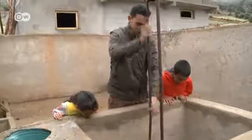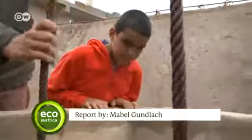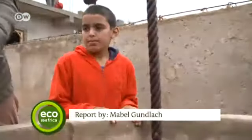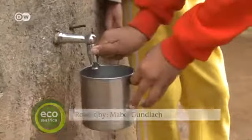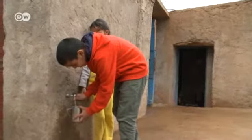These days, Mohammad Hamouali uses well water only for the animals. For the past year, his family has been getting drinking water straight from the tap. Thanks to the fog collector, his siblings won't have to spend hours a day fetching water.